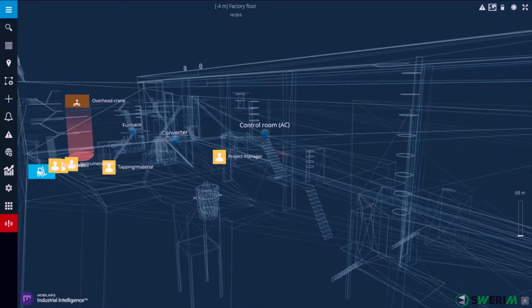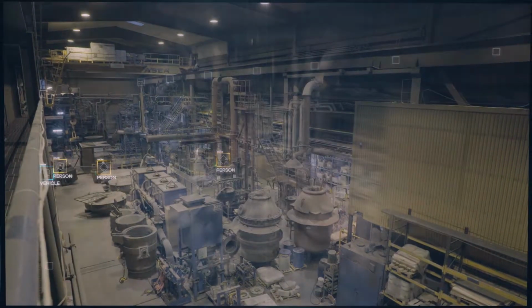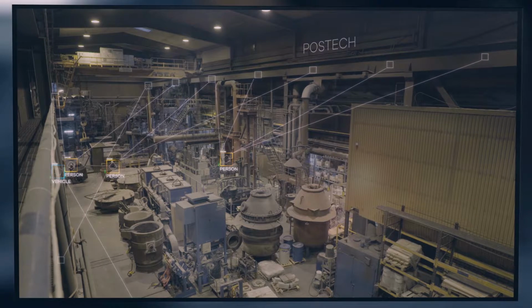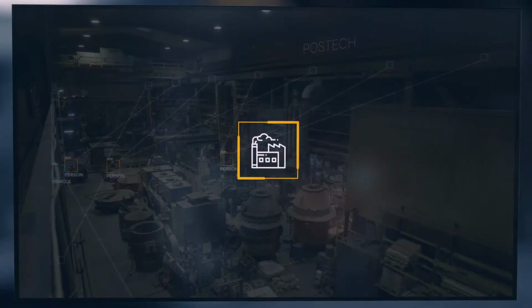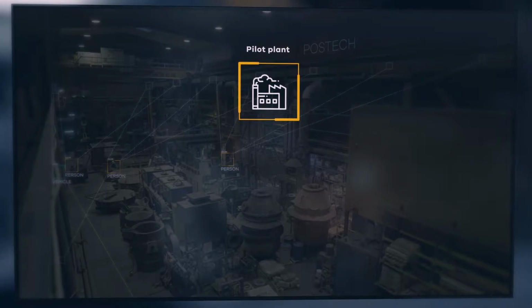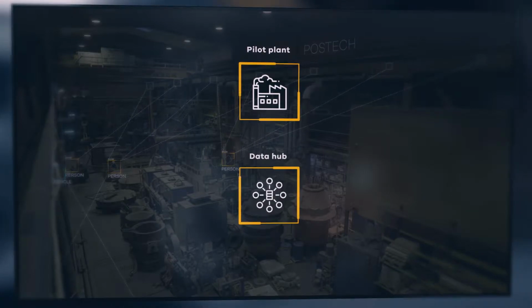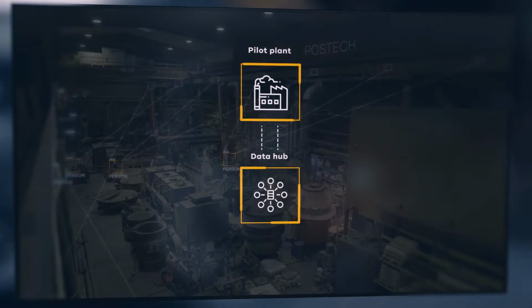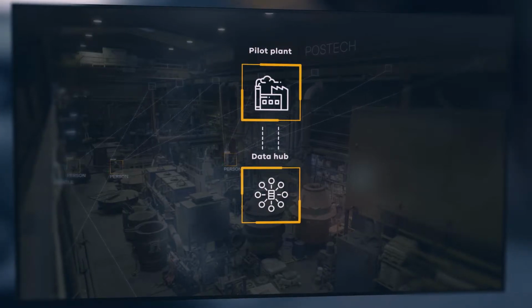The system has been demonstrated in the industrial testbed POSTECH, positioning technology for the heavy manufacturing industry. Located at Swearim's pilot plant facility in Luleå, the testbed offers an open environment available for industry and research organizations to test new solutions for real-time workforce safety.